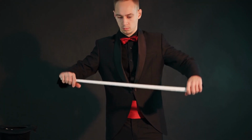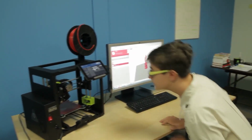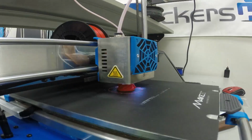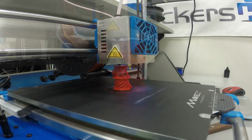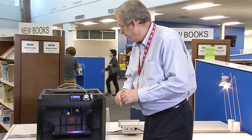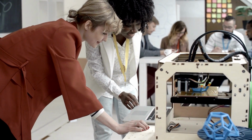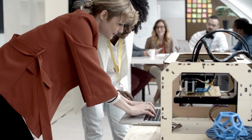And the magic doesn't stop there. 3D printing bridges the gap between the digital and physical worlds, turning virtual creations into tangible objects. Nowadays, it's no surprise to find a 3D printer at a school or even a public library. Universities even offer students access to these machines for assignments and research purposes.